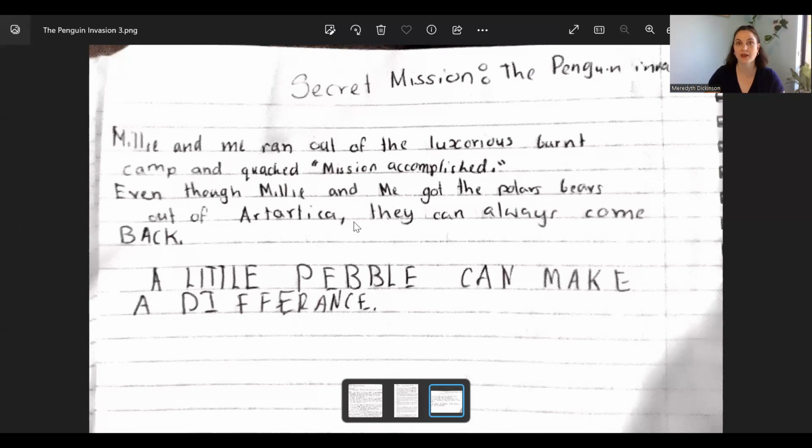Even though we got the bears out of Antarctica, they always came back. And maybe you could put, so we began our plans for next time. That message at the end, like the moral of the story, a tiny pebble can make a big difference. You could put that on. I don't think it's necessary. I think it's a bit of a young thing to do.